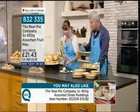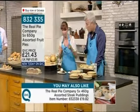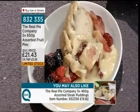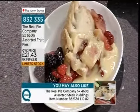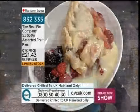I mean, you can eat... I ate mine completely by itself. But you can put custard on it, a dollop of ice cream, some Easy-O yogurt, whatever you want to do. Again, if you made some ice cream with your Easy-O. But absolutely amazing. These are being freshly made for you by the Real Pie Company.